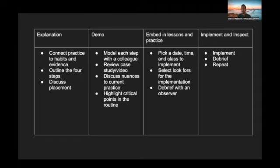Start with the explanation of any of these protocols, just like what I did. How does this practice connect to the habits that you want and the evidence you're going to collect? How do you outline each of the steps? Where are you going to place it? Demo, model, and practice this. How is this a little different from what you do? And then embed it in your lesson.